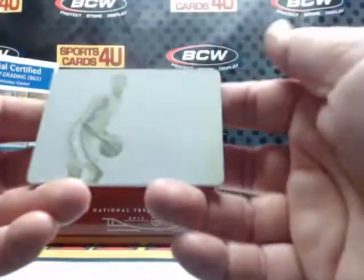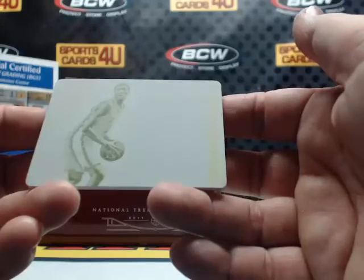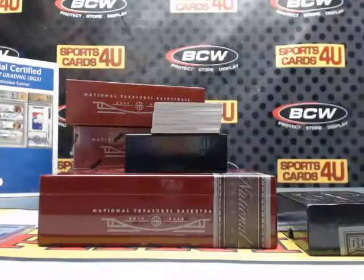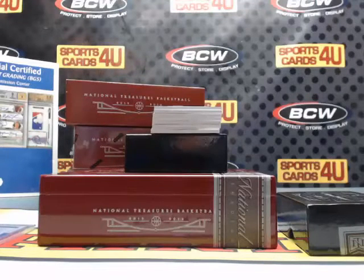Rookie Jersey. 69 out of 99, Mavericks, Sala Mary. Rookie Jumbo Jersey, Celtics, RJ Hunter, 24 out of 99. Two-color patch, 11 out of 25, for the Mavericks, Mark Aguirre.